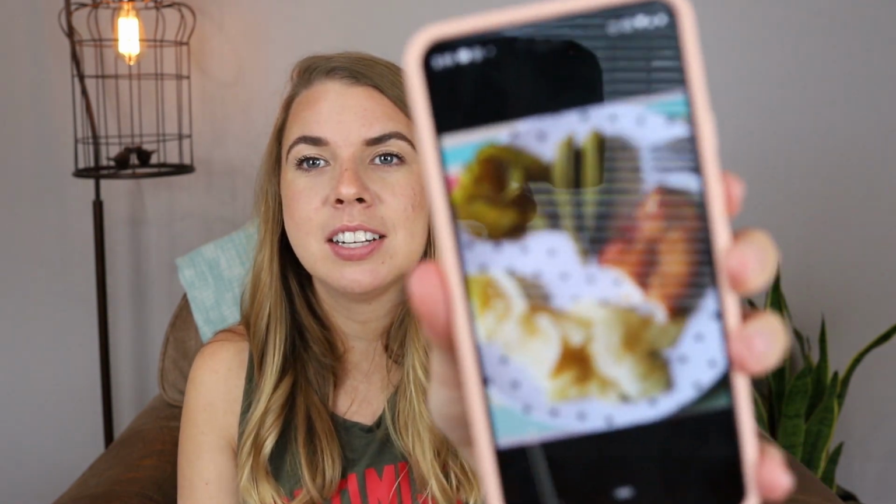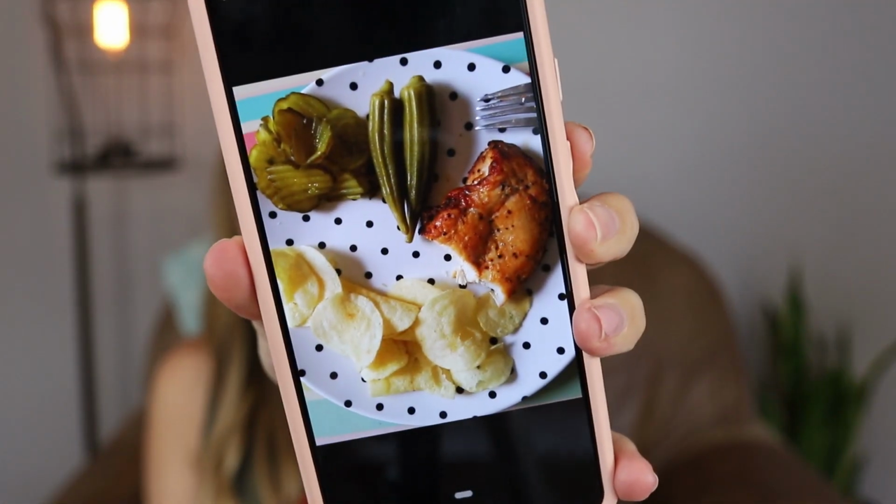And I thought I was craving things, which I don't know, maybe I was, but I was craving all the salty things I said. So for lunch, I had a grilled chicken breast, dill pickle flavored chips, pickled okra, and a pile of pickles.